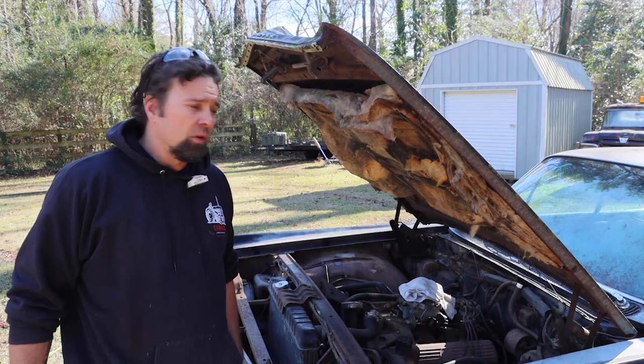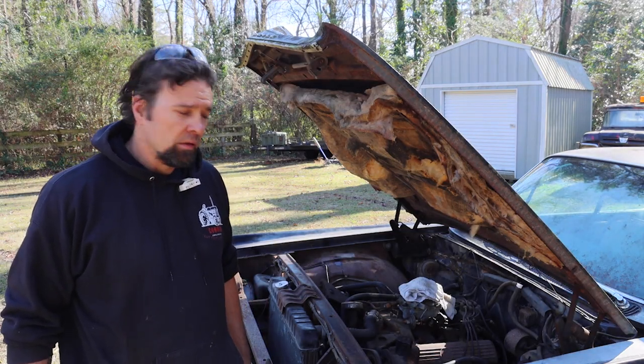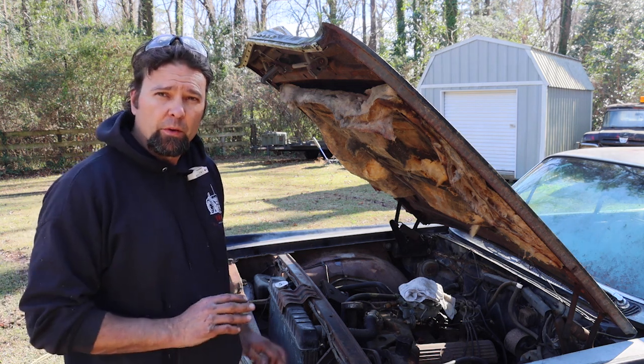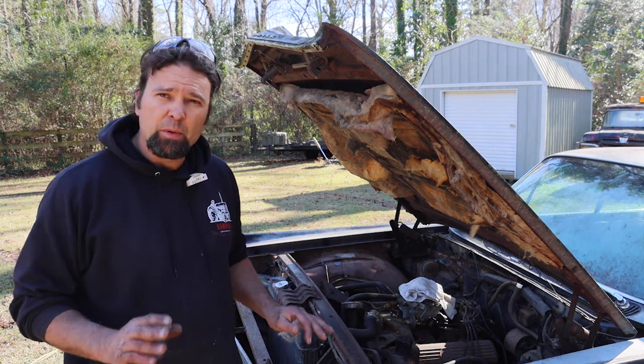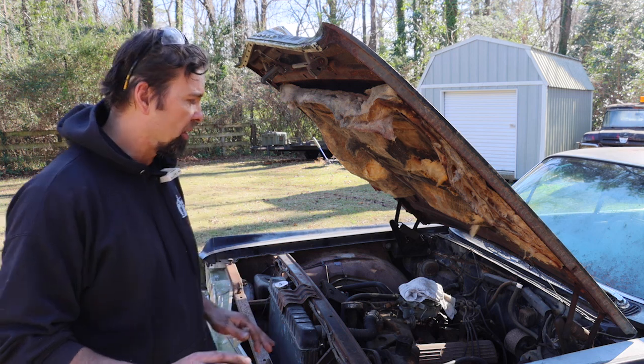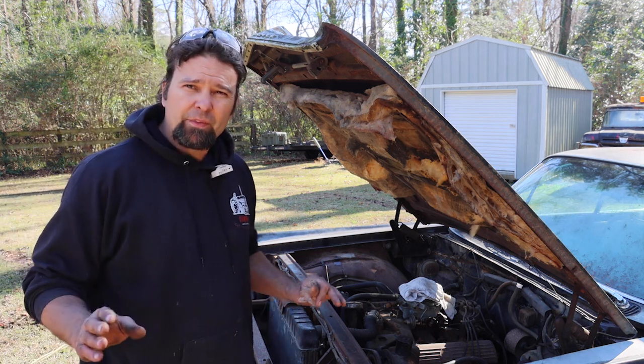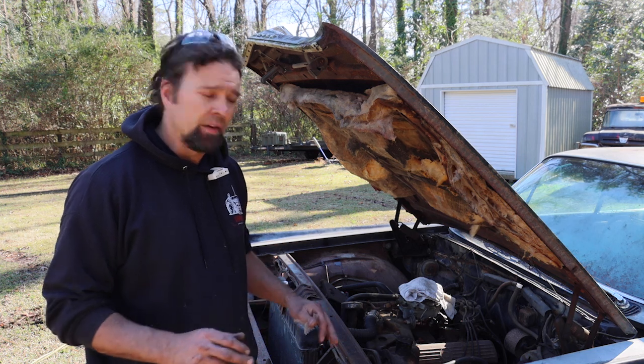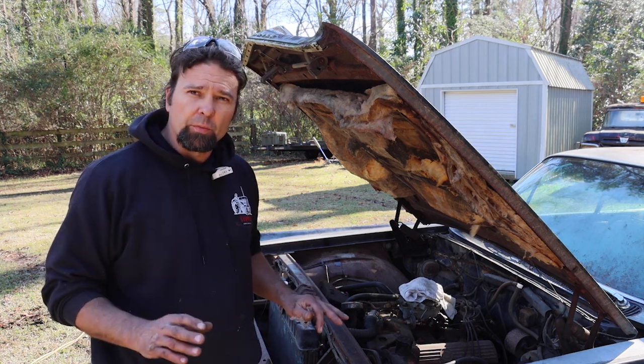Alright, so that wasn't the most fun thing I've done in a while, but we got it all blown out so we can at least start working on it. Now, I don't think I'm going to pressure wash the inside of this compartment because it's not that bad. It's dusty, dirty, but not full of pine needles and mud and all that crap. So I think we'll start with what we got.